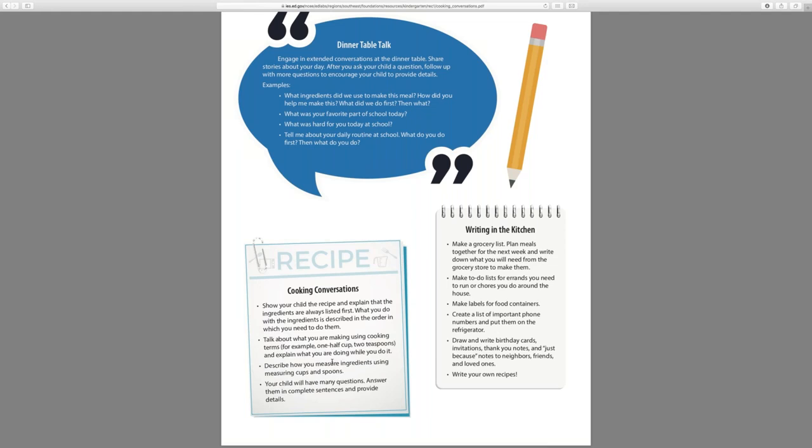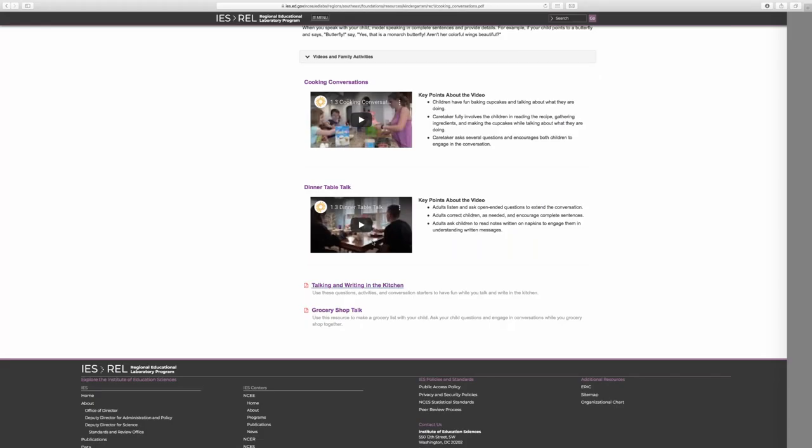about, all the ingredients, the recipes, and then everyday things that we do, making grocery lists, making our to-do lists for the chores that we need to get done, making labels for containers in our kitchen. Whatever we do, that writing can also help support our children. So involving them in all sorts of things that we're doing will help support their reading development.